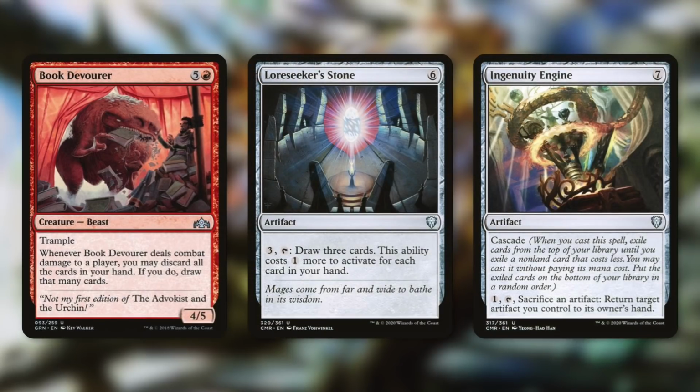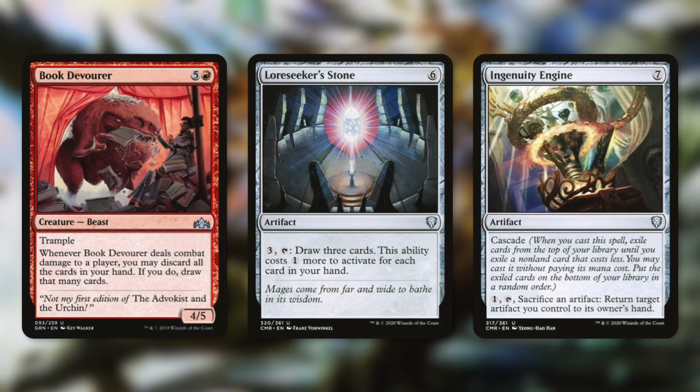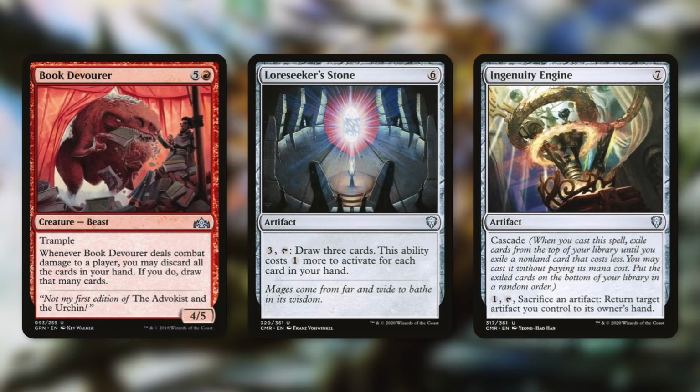But actually, we can get even more cards into our graveyard with something like Book Devourer. It's a 4/5 trampler that has, when it deals combat damage to a player, you may discard all the cards in your hand; if you do, draw that many cards. So this has the potential to wheel multiple times. But we can also work to refill part of our hand with Lore Seeker's Stone. It has "pay 3 and tap it: draw 3 cards." This ability costs 1 less to activate for each card in your hand.